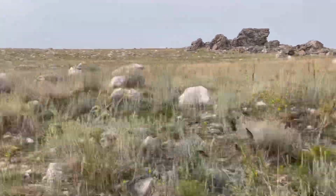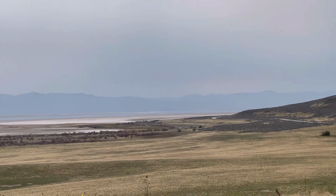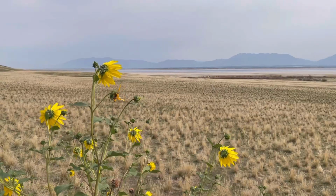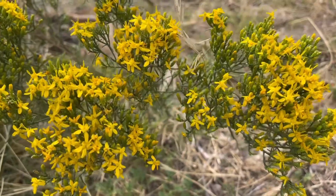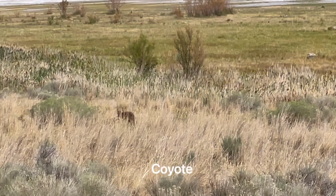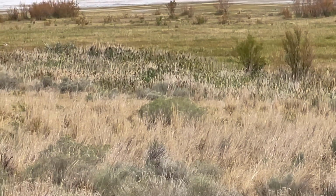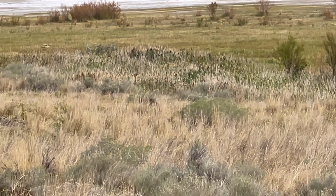Antelope Island, with an area of 42 square miles, is the largest of 10 islands located within the Great Salt Lake in the United States. The island lies in the southeastern portion of the lake, near Salt Lake City and Davis County, and becomes a peninsula when the lake is at extremely low levels.